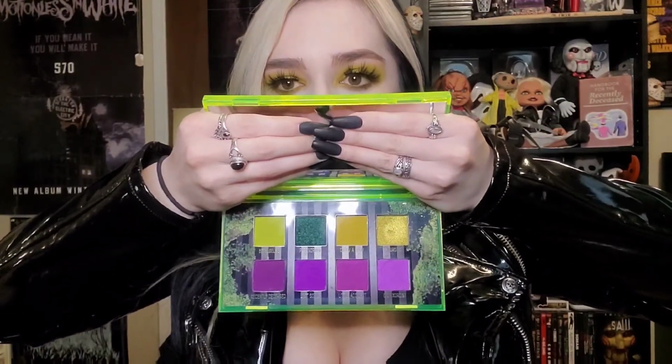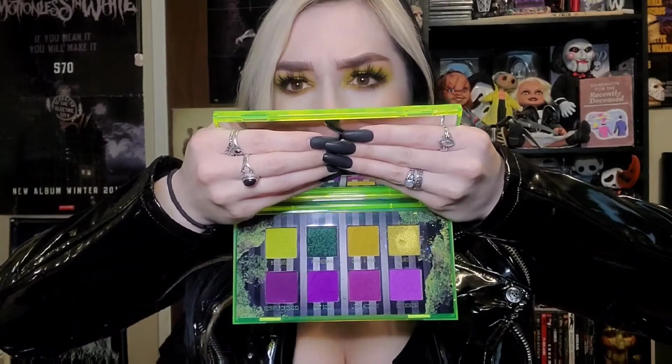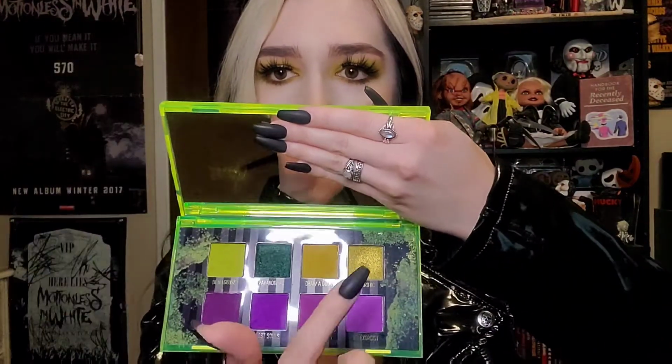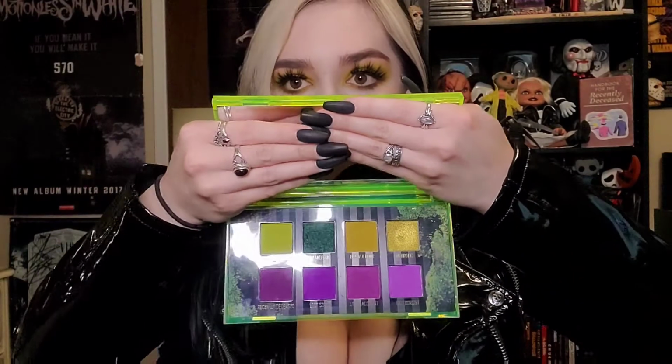See, the color story of the entire palette is just super unique. I feel like to get a lot of these colors, you'd have to buy multiple palettes, and it's really nice that they're all in one. Super on brand color scheme wise for Beetlejuice. Everything is really perfect, very cohesive. So I am wearing that one today, that one, and that one right there.